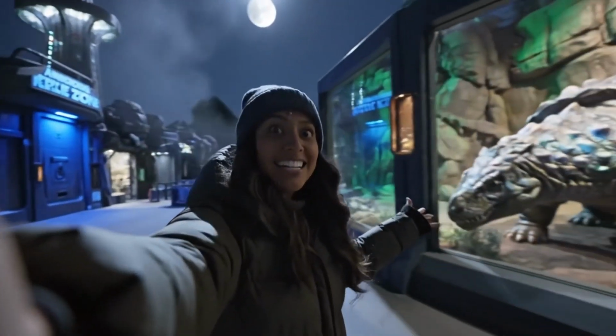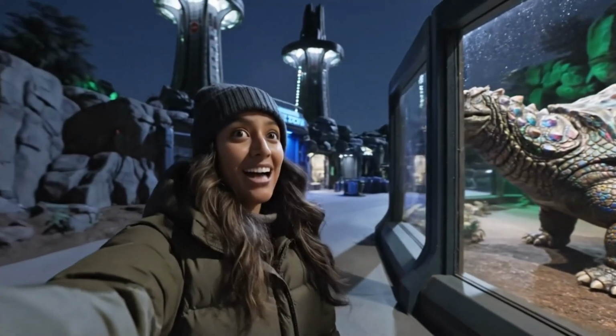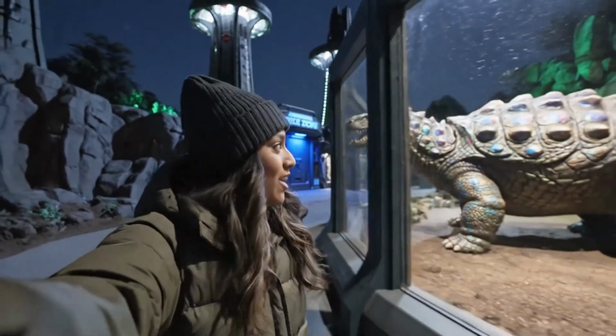Guys, we are finally here. Check out the size of that armored reptile. This is unbelievable.